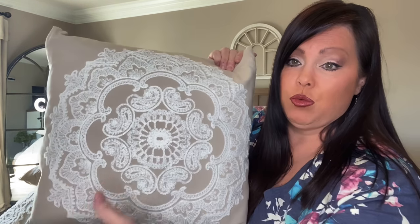Next, I'm going to add one on each side, and then the little pillow will go right in the front.